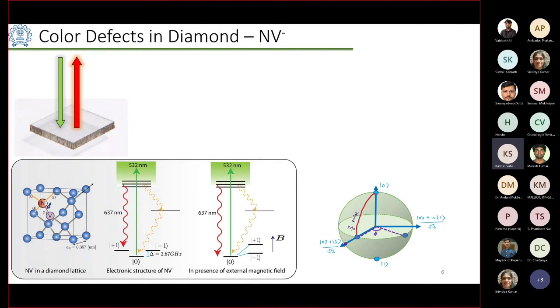Okay, and this is a ground state triplet with the zero field splitting, which is 2.87 gigahertz. The plus and minus one are degenerate at zero magnetic field. If you apply a magnetic field, these two will split, and it gives you a nice 3-level system here, or a pseudo 2-level system, because you can drive the transition either between 0 and minus 1 or 0 and plus 1 and use it like a qubit, right?